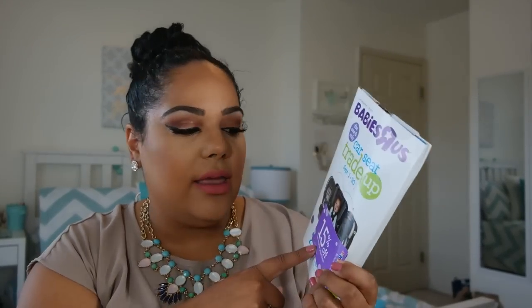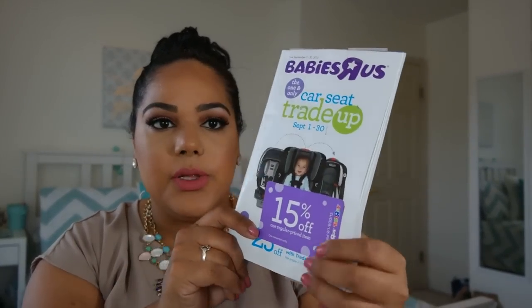I don't have kids, but they send it to our house and I have to buy a gift, so I figured I'd use a 15% off coupon. I am all about the coupons. So you're gonna see a whole bunch of coupons in here.